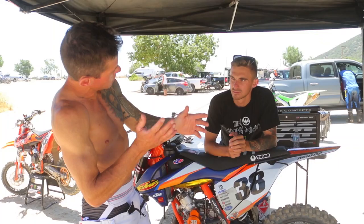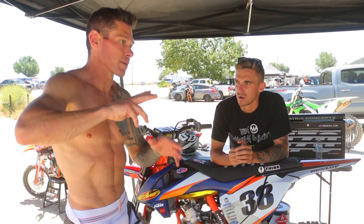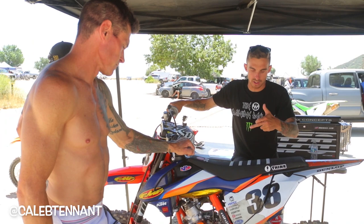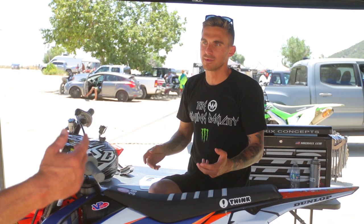Up the turn, most guys are hitting hard. The exit of the turn, they're throwing big roost. He's throwing a light roost early. You almost want to get on it easier so you can carry the momentum, because on these bikes it's so easy. If you come out too hard, just hit one kicker and the bike rebounds, you've lost momentum. So instead of making up 0.1 of a second, you're losing half a second.